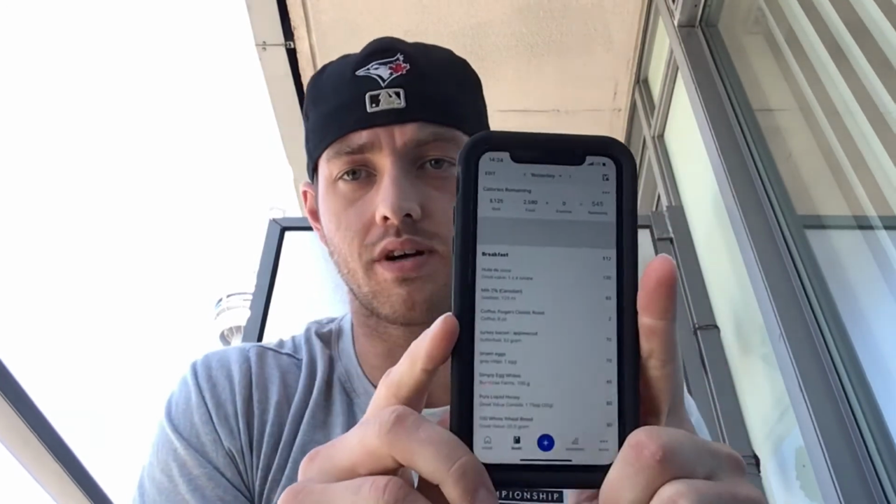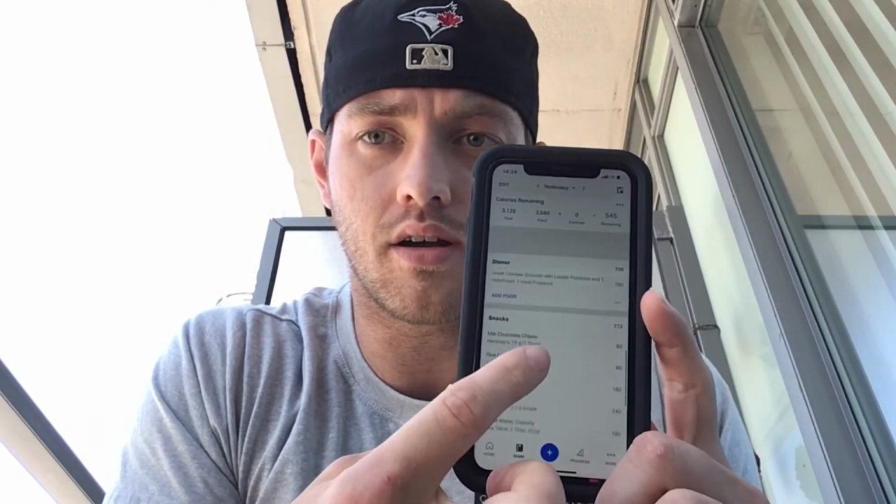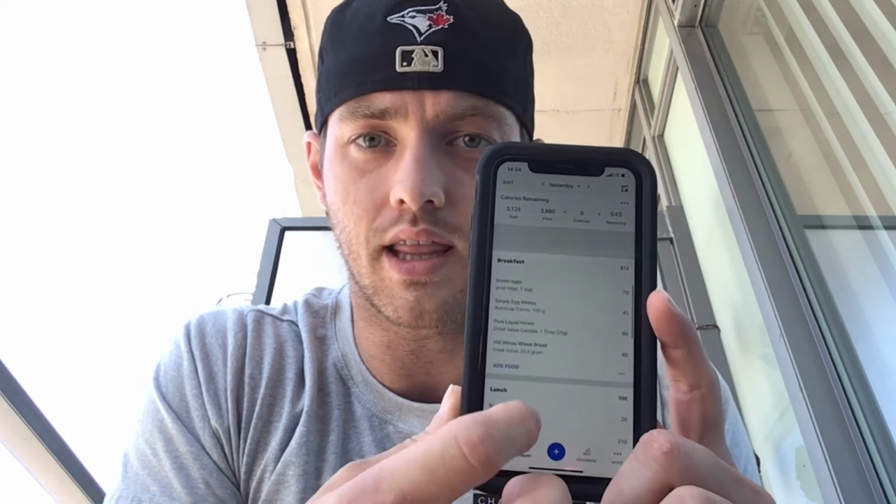So as I said, the other app that I'm using is MyFitnessPal to track all my food, calories and macros. But I'm mostly just concerned with my calories because I usually don't eat enough. But this is what it looks like. So you can log in all your food. Obviously, I've only had breakfast and lunch today.